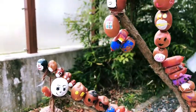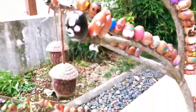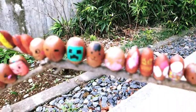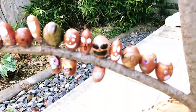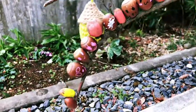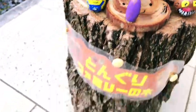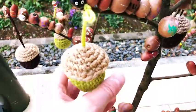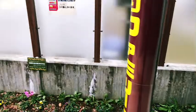Hey, Gregory. This is a Minecraft acorn. Others. Like these ones. It's like it's filled with something on the inside.